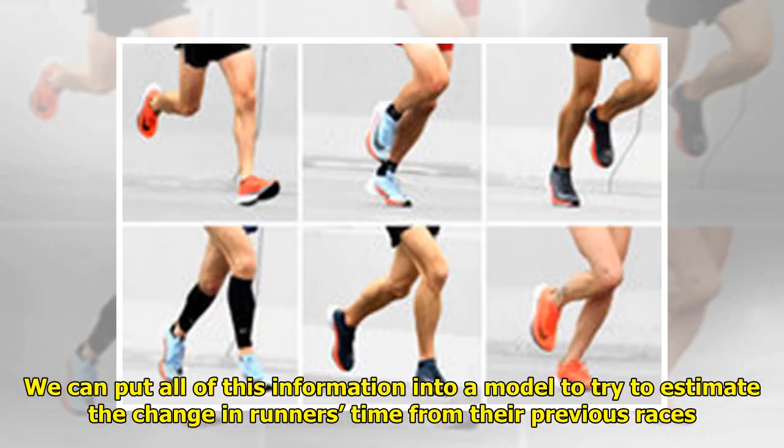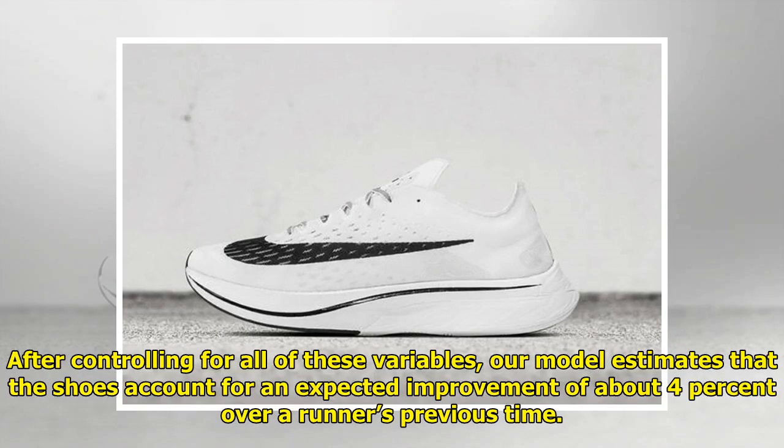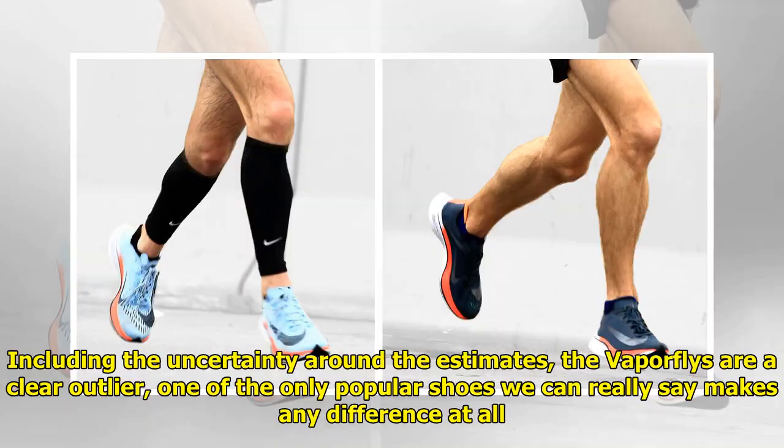We can put all of this information into a model to try to estimate the change in runners' time from their previous races. After controlling for all of these variables, our model estimates that the shoes account for an expected improvement of about 4% over a runner's previous time. Including the uncertainty around the estimates, the Vaporflies are a clear outlier, one of the only popular shoes we can really say makes any difference at all.